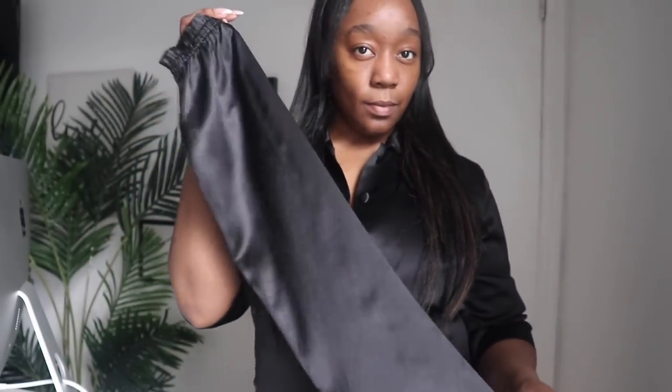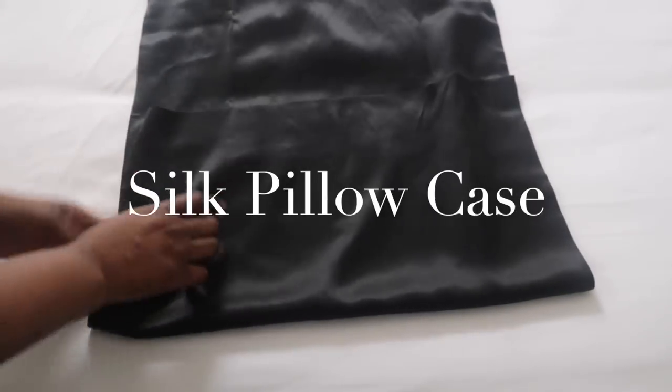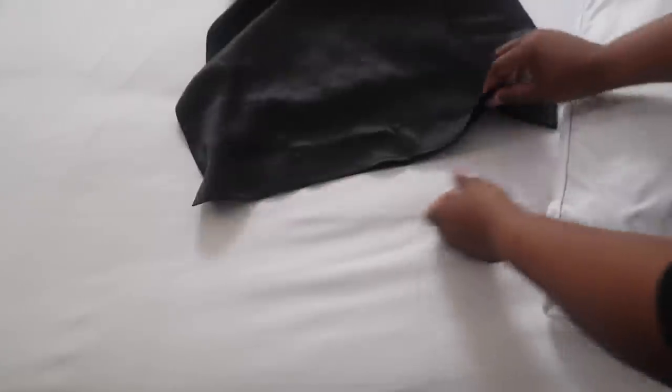And last but not least, guys, I have the 19 Momme Envelope Silk Pillowcase, which is very beneficial for our hair. It is 100% grade 6A mulberry silk, skin friendly and breathable. The Lily Silk 19 Momme Pillowcase is perfect for your choice to discover the world of silk. The pillowcase has an envelope closure for those who like to put their hands under the pillowcase when they sleep. Inexpensive, yet effective in treating common sleep-related problems such as skin irritations. The pillowcase also leaves your hair, skin, and face hydrated.